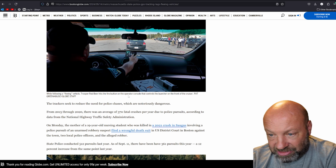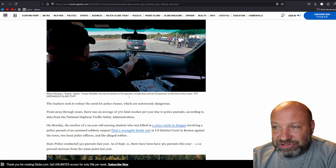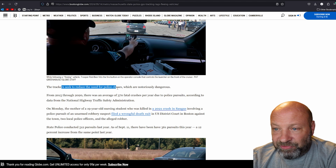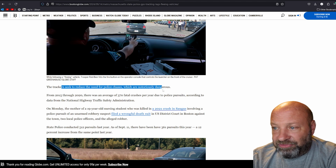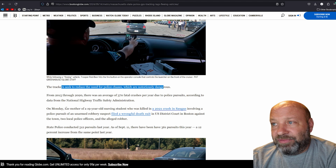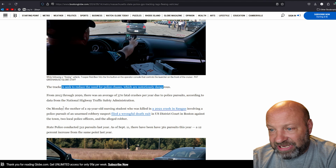And what it's going to do is it's going to stop crashes. It's going to stop high-speed chases. These guys can do this. The tracker seeks to reduce the need for police chases, which are notoriously dangerous. They can fire this thing and then they can just back off and stay with it. They don't have to go trying to do pit maneuvers, chasing this thing down through busy intersections, all that kind of stuff.